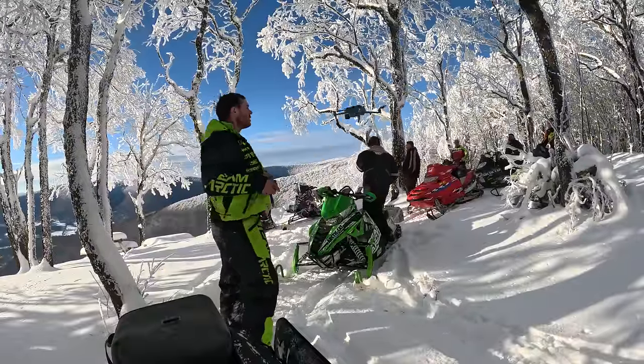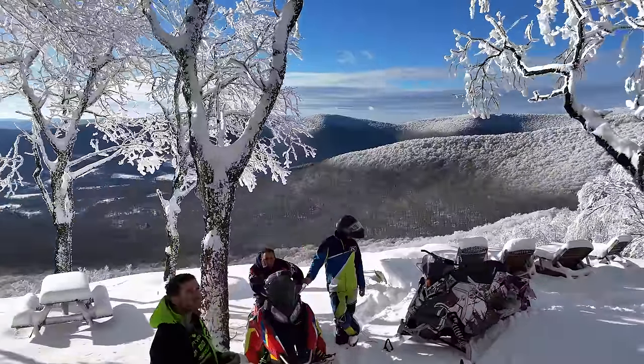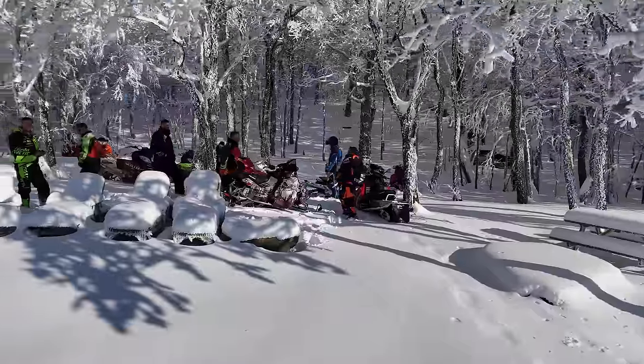My beard's sticking in the front of my helmet. Every time I move my... Well, hopefully a couple hours tomorrow. Okay, Thursday.